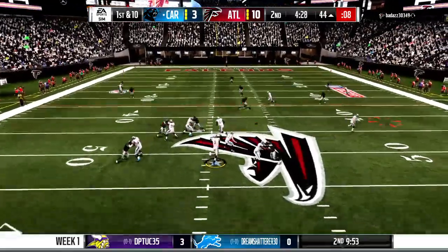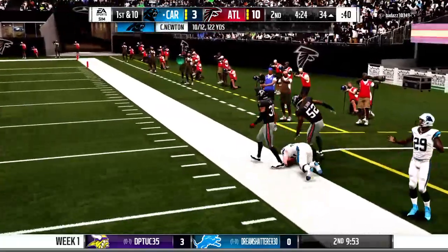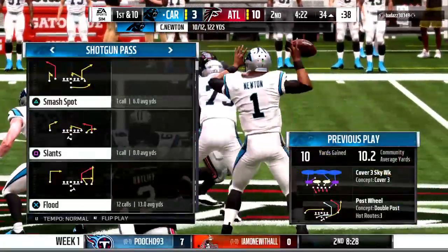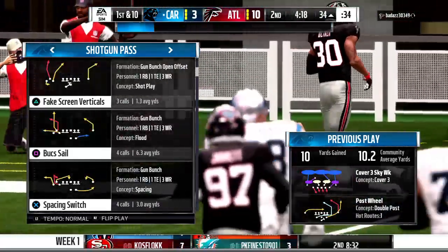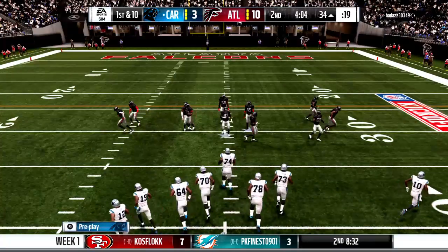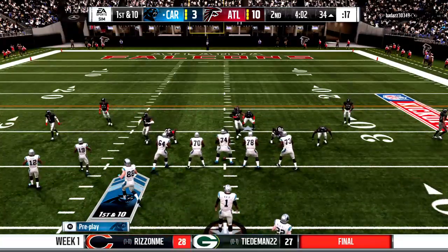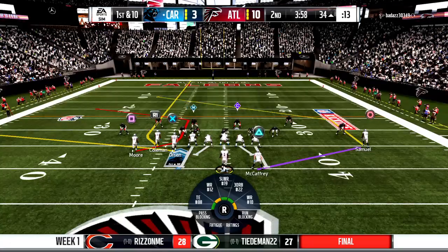On 1st and 10, Newton. He's just going to dump this one off to his fullback out of the backfield. And he gets this inside the 35-yard line. 10 more there and another first down. Now, that's often a surprise for the defensive guys when they see the big fella slide out of the backfield and catch the ball. Not something they usually go over in practice very often.